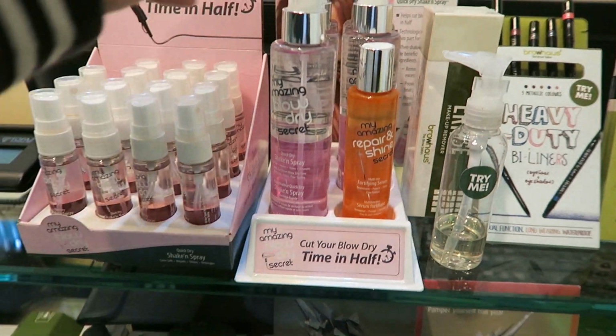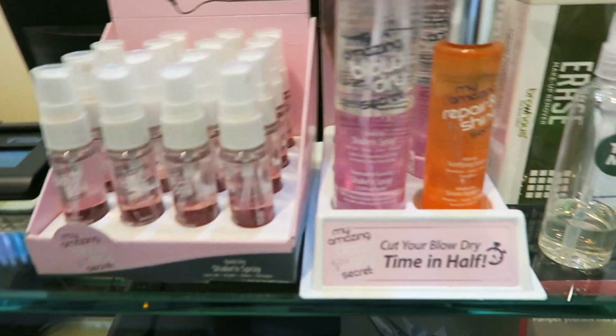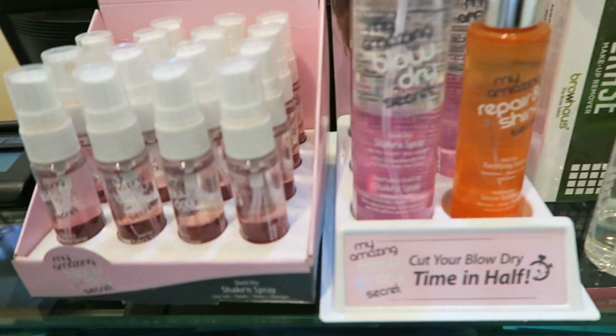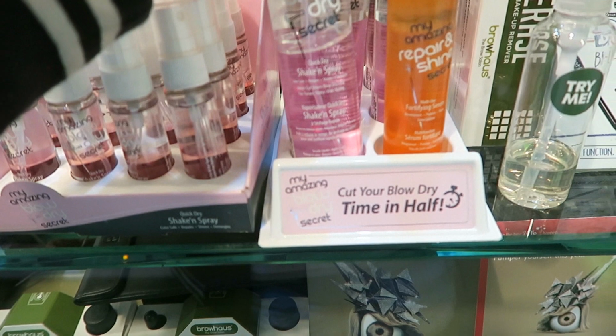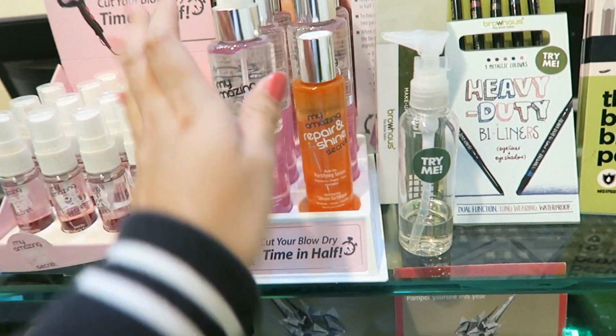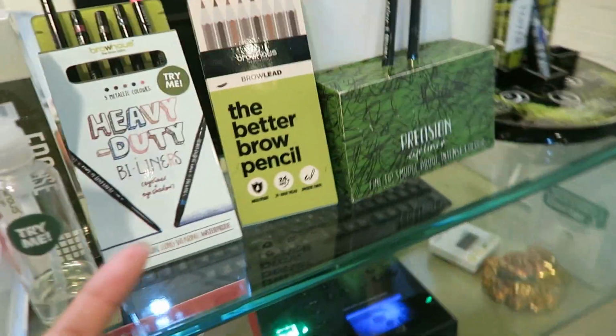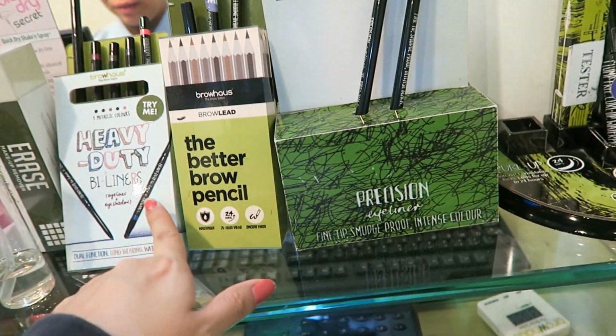Yung sinasabi ni Monique na my amazing blow dry secret. So sabi niya, pag spray daw, tapos blow dry ka, sobrang bilis mag-dry. Wow! No, or no need na pong i-load. Totoo? Seryoso? Galing! Bongga. Mayroon pa silang try me dito. And of course, they also have makeup products here. Meron silang for the brows, mascara, and eyeliners.